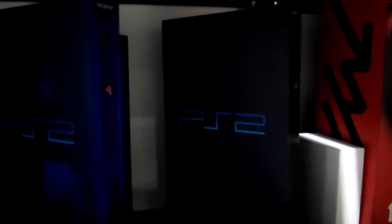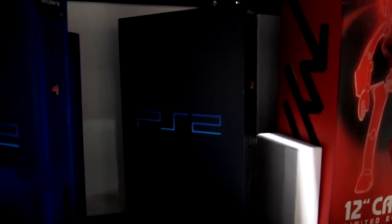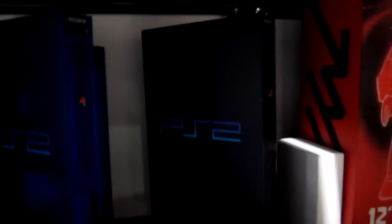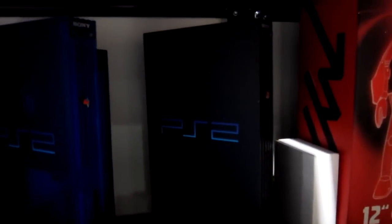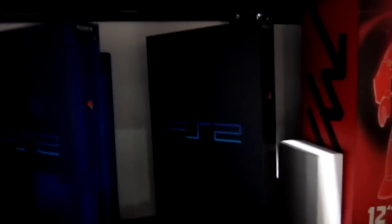This is my original PS2, launch PS2. It actually had to get sent back and fixed. They fixed it for free. I don't know, I guess there was something wrong with it. Yeah, I'll probably switch it out one day with a Zen PS2, which is like the black translucent one. Gonna happen most likely, but whatever.